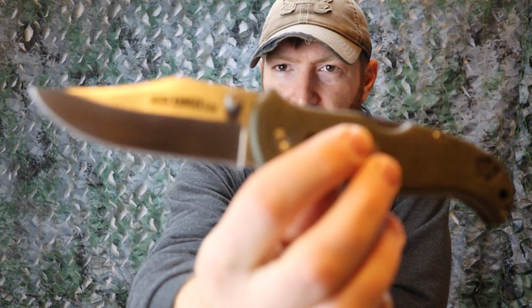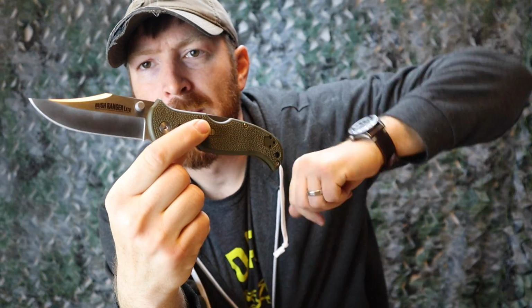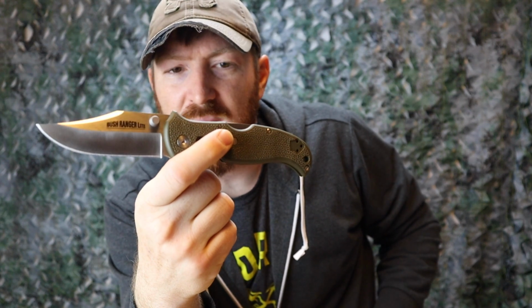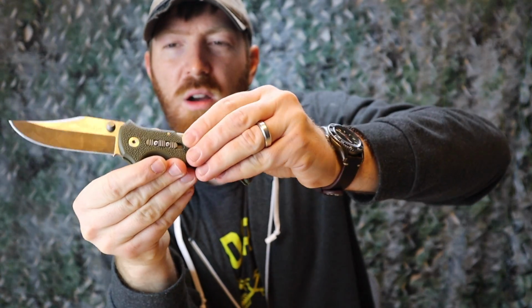I picked up the Bush Ranger light folder from Cold Steel. If I can get this in frame for you guys. Camera's being goofy today. There we go. Love the blade shape. This is 30 bucks, HCR 13 MOV steel, lockback design. Love the design of the blade and the handle ergonomics. They do have their new kind of like double lock on it.